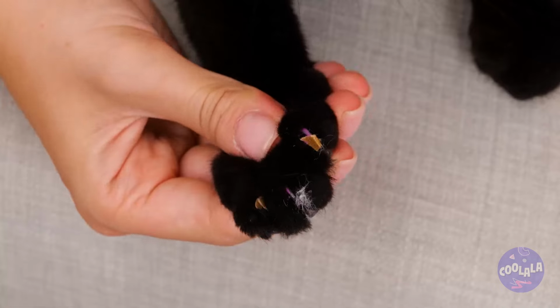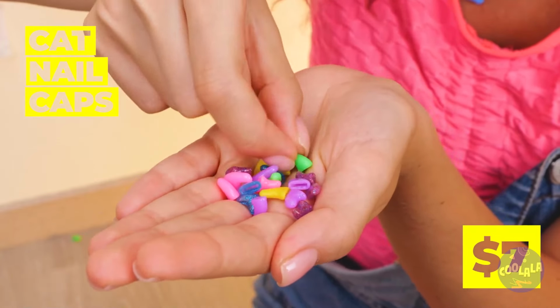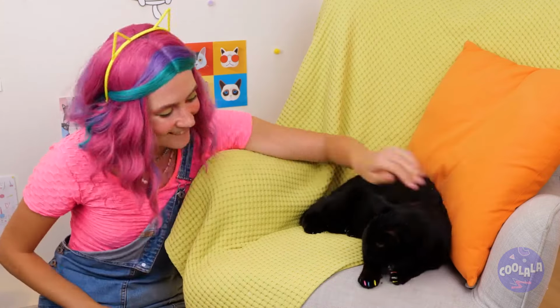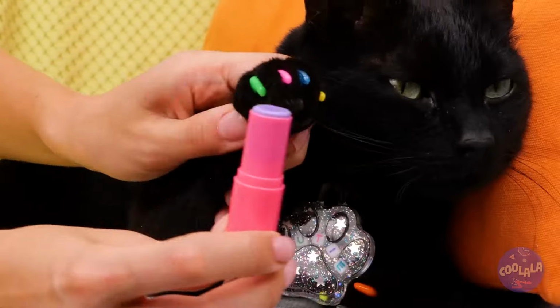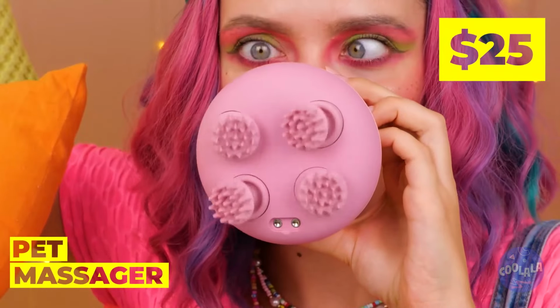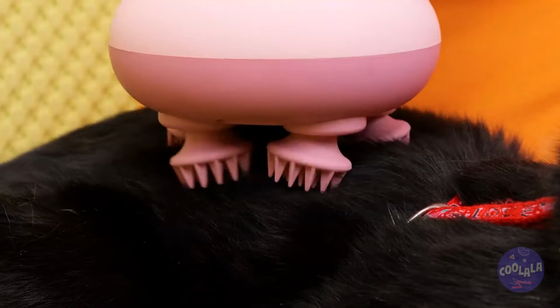While we're at it, let's do something about those nails. But why stop at just cleaning those nails? These clips fit right on. And think of all the money we'll save on polish. Wow, lipstick for paws. I would have just called it paw stick. Good idea, a massager. You know, it's hard work being a cat. Yeah, you should feel nice and relaxed.